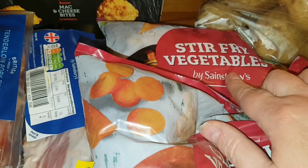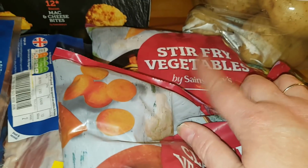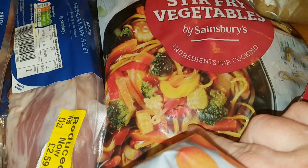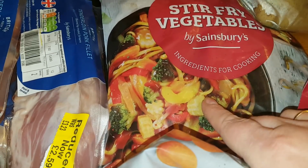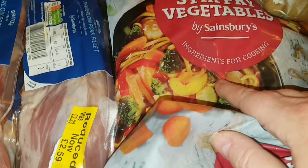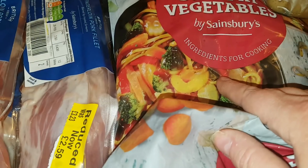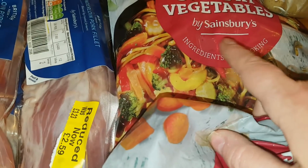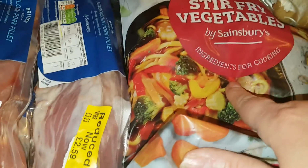This Sainsbury's stir-fry vegetable frozen mix, we really like it. It's really tasty. It's got really nice vegetables in it. And we've enjoyed that a couple of times now. So I think with the fresh ones, unless I'm cooking it that day, I never am very impressed with the quality of the chopped up veggies by the time I come to use them. So I keep one of these now in the freezer for when we're having a stir fry.